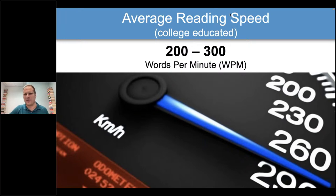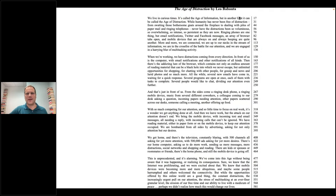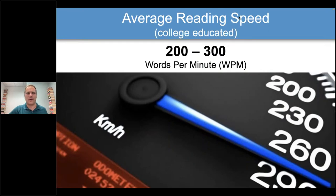And one other thing I want to mention, these averages are basically dependent on medium level material in terms of difficulty. That means material that's not too easy and not too hard. So I think all of us would agree this article right here is not like Dr. Seuss. It's not a children's book, but it's also not a textbook where you would have more technical information. So for material that's kind of middle of the road, these are the numbers for what would broadly be considered medium level material. So, something to be aware of.